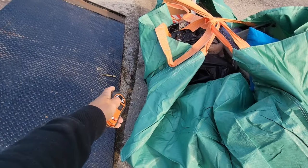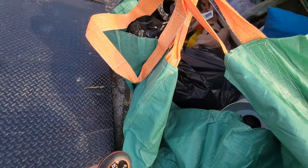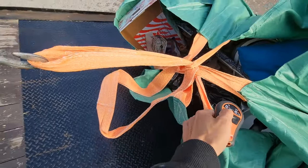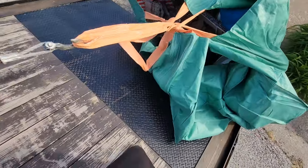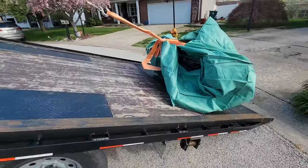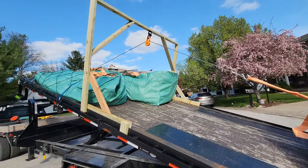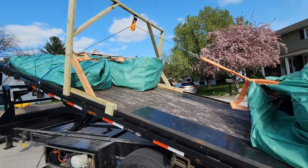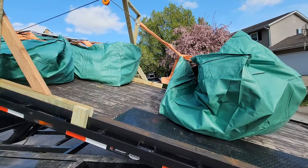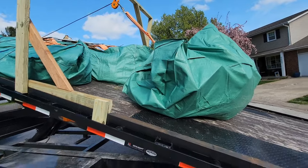What I usually do is I kind of help it over this lip right here. Then after that, it's pretty easy. So we'll see if we can do this with one hand, especially since it's a light bag. That's all there is to it. I mean, for the most part, it's working exactly the way I wanted. Awesome. Easy enough.